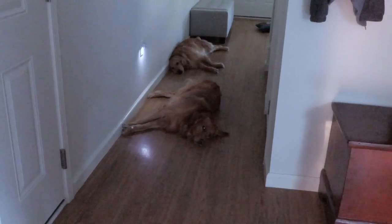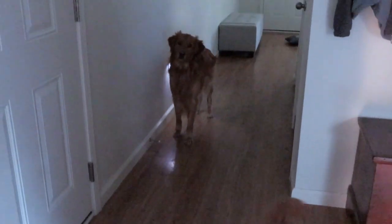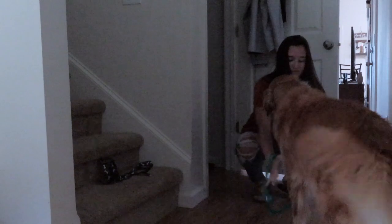So by this time, it's about 6:30 or 7 o'clock, and I usually try to walk them around this time because then it's not so hot outside because we live in Florida and the pavement gets pretty hot on their feet. So I go ahead and put their harnesses on and their leash and we go for a walk. I didn't take my camera with me because obviously my hands are full when I'm walking them by myself, but I did get one clip on my phone, so I'll put that in here.